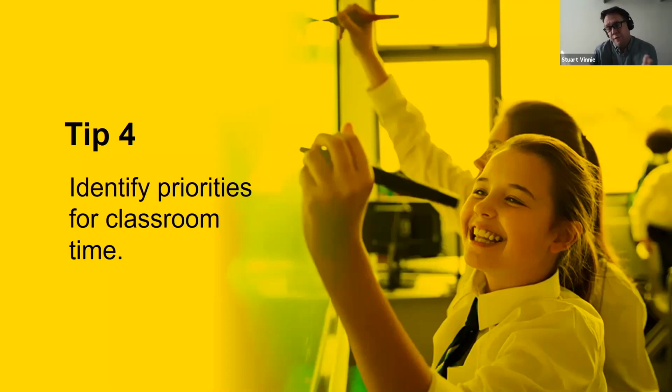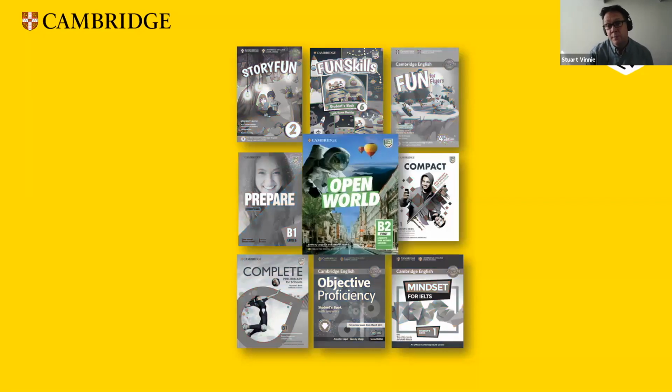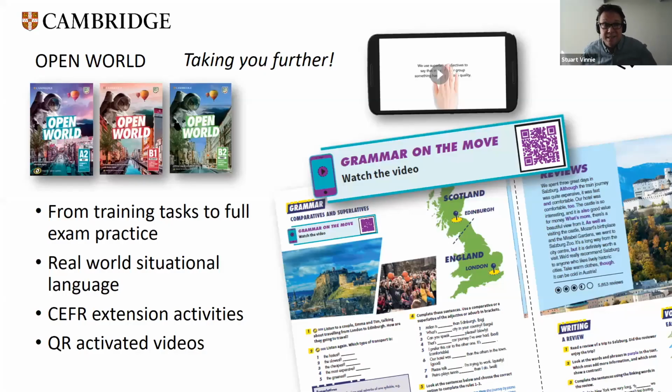And of course, as the official publishers, we have loads of materials that are suitable for this scenario. We're going to just zoom in on 3 of those today, and we'll start with Open World. Open World covers the standard exams for Key, B1 Preliminary, B2 First, so those of you teaching those exams. And of course, it includes integration of exam training and skills development.